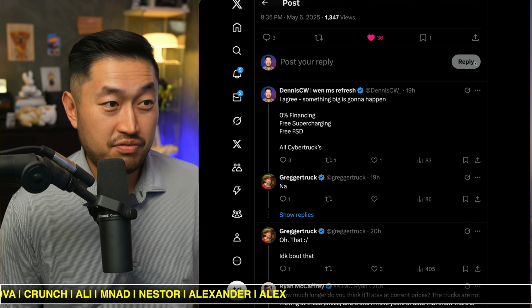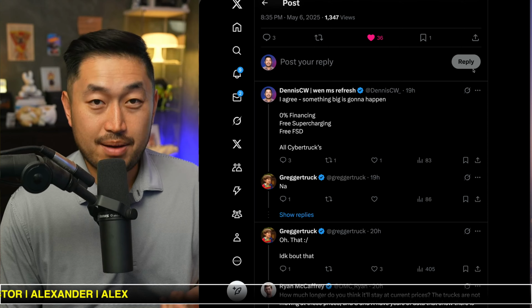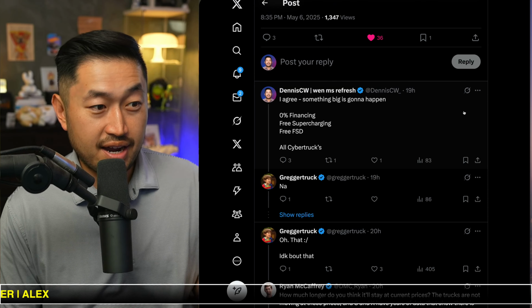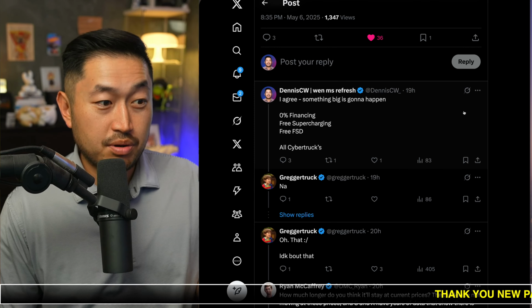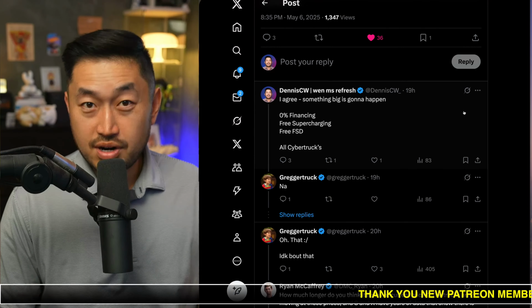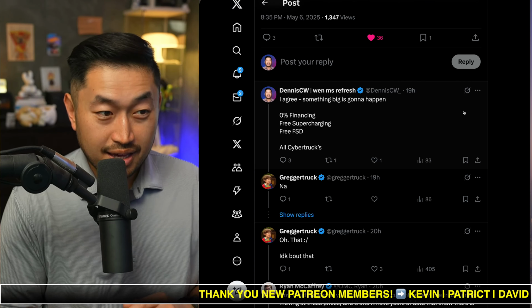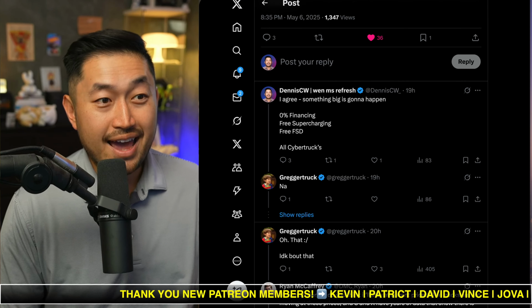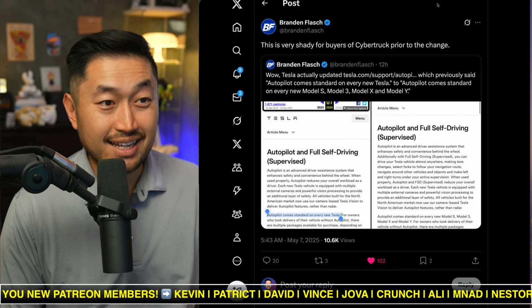I think with all the different Cybertruck inventories that are just sitting around, I think something big is going to be happening to the Cybertruck, whether it's 0% financing, free supercharging on the normal version, or a combination of the both, or even free full self-driving for an extended period time as well. I think big incentives are coming for the Cybertruck unless they try and figure out what to do, because I don't even know if the rear-wheel drive is actually selling as well.